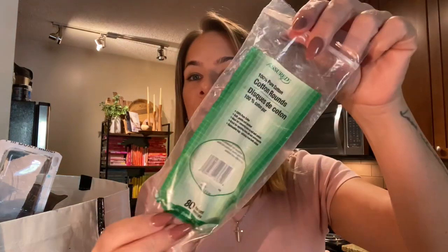Next, I have these cotton rounds. Y'all love getting cotton rounds from Dollar Tree. I like getting cotton balls, cotton swabs, cotton rounds. I refill our bathroom organizers, the little containers, with all these type of products from Dollar Tree. And they're usually the Assured brand, and they're just as good as any, y'all.